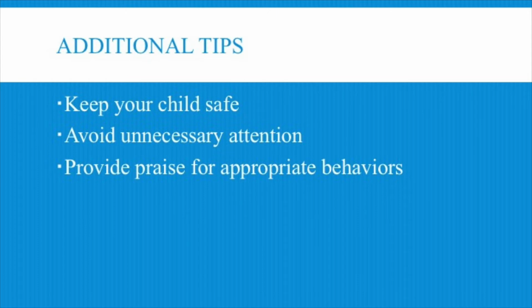Finally, whenever your child stops engaging in challenging behaviors and instead engages in appropriate behavior, it is important to provide your child with praise. Providing praise for appropriate behaviors helps your child understand what they can do instead of a challenging behavior to gain positive adult attention.